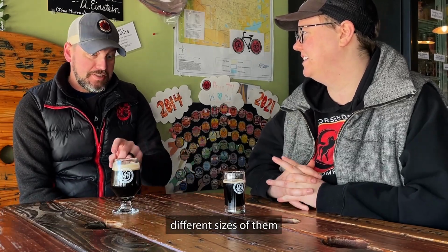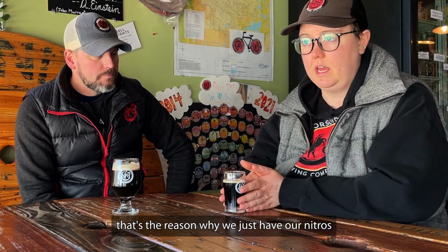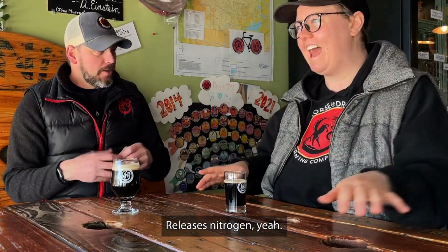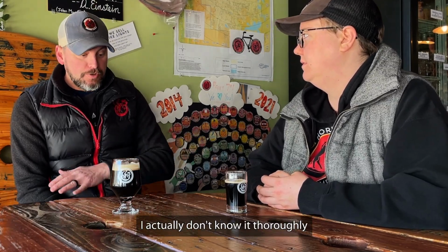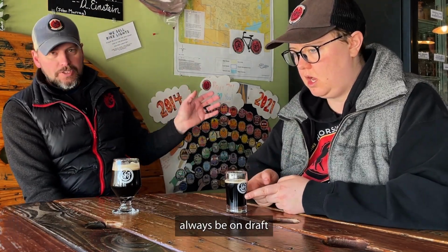And actually, you can get different sizes of them depending on the type of gas that you're pushing. And for us, at least, that's the reason why we just have our Nitros on draft. There are technologies, widgets, exactly, that will sort of mimic that effect too. Yeah, it releases nitrogen. And there's also nitrogen dosing that a lot of the bottlers will use as well, and it's a very technical process from what I understand. I actually don't know it thoroughly because it's pretty proprietary. As it stands, our Nitros will always be on draft.